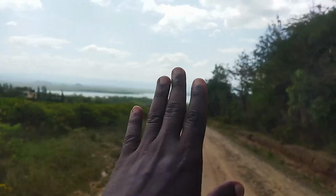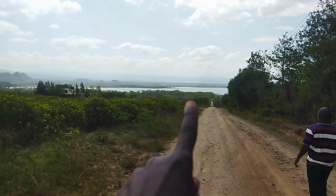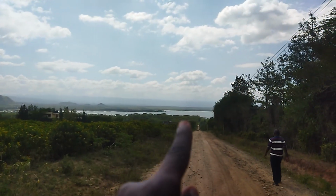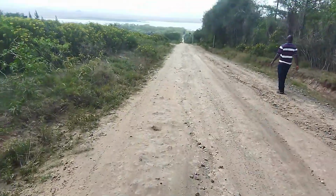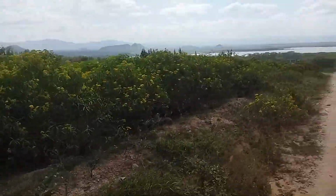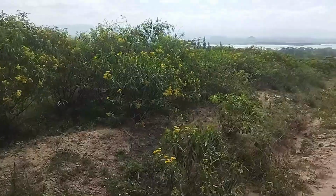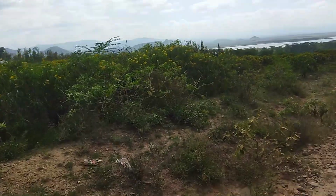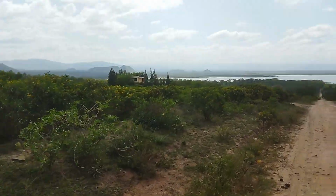So on the other side, that's the view of the lake. The whitish you can see running all the way this way, that is Lake Elementaita. There's a difference between the sky and the lake down here. So you can see the blue waters down there. That's Lake Elementaita. There's a lot of lush vegetation, very green, along the side of the road. As you can see, today is windy, and the weather is just cool. It's not very sunny because we have a few clouds.